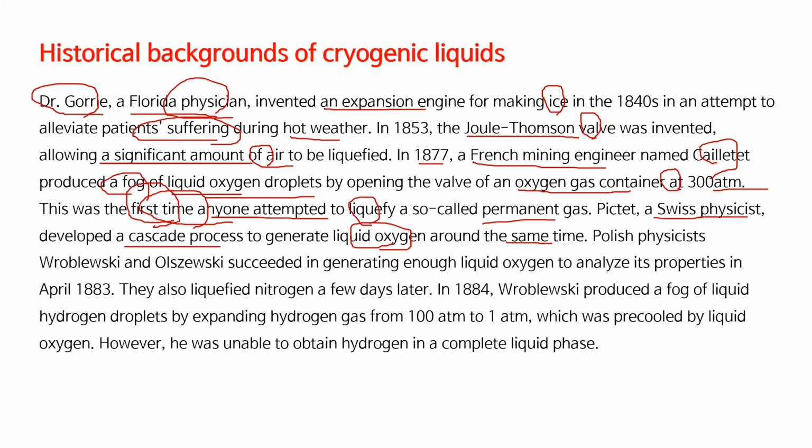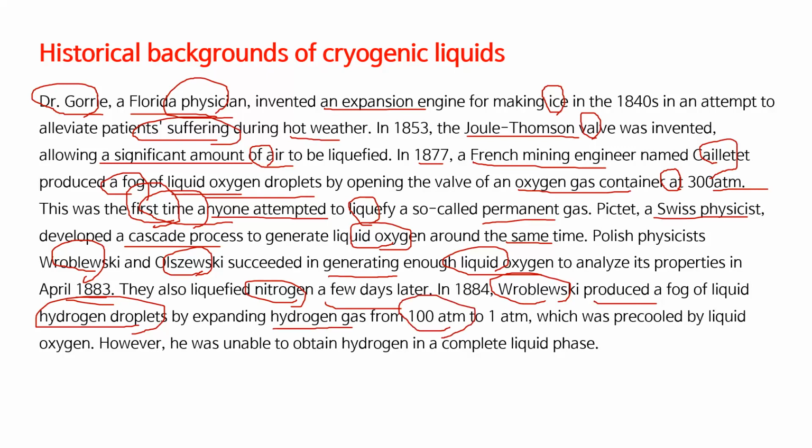Polish physicists Wroblewski and Olszewski succeeded in generating enough liquid oxygen to analyze its properties in 1883. They also liquefied nitrogen a few days later. In 1884, Wroblewski produced a fog of liquid hydrogen droplets by expanding hydrogen gas from 100 atmospheric pressure to 1 atmospheric pressure, which was pre-cooled by liquid oxygen. However, he was unable to obtain hydrogen in a complete liquid phase.